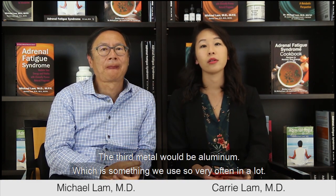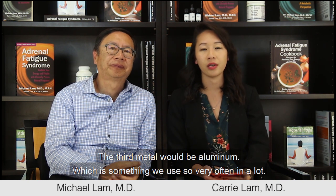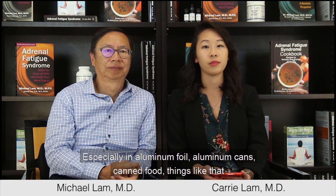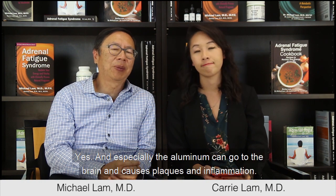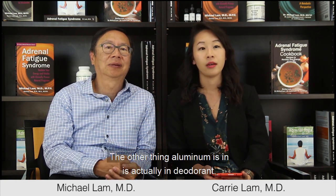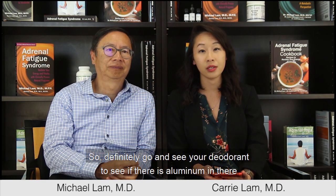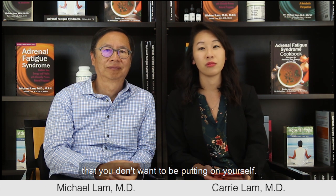The third metal would be aluminum, which is something we use very often, especially in aluminum foil, aluminum cans, canned food, things like that. Especially, aluminum can go to the brain and cause plaques and inflammation. So you have to stay away from aluminum. Use glass instead. The other thing is aluminum is actually in deodorant. So definitely go and check your deodorant to see if there's aluminum in there that you don't want to be putting on yourself.